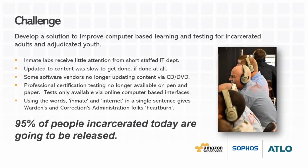To make it even worse, the professional certification testing and adult basic education testing, high school equivalency testing, was all moved to computer-based, which caused a big problem because they had to sit down at internet-based machines to take the test. In our meetings with wardens and corrections administrations across the nation, when you say internet and inmate in the same sentence, it gives people heartburn.